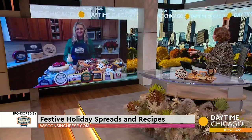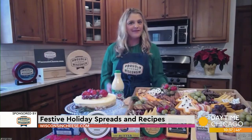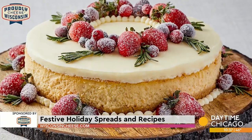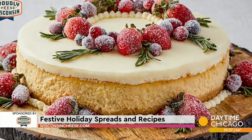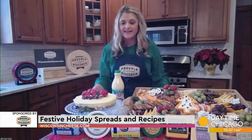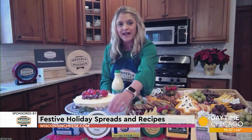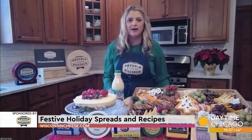So you got the charcuterie board, but you guys also do dessert too. Absolutely. You'll find a lot of different recipes and inspiration on our website. This is a very festive holiday eggnog cheesecake and is loaded with four different Wisconsin dairy products. It has two packages of Wisconsin cream cheese, and then also the center has this Wisconsin ricotta con latte cheese as well as some eggnog and butter.